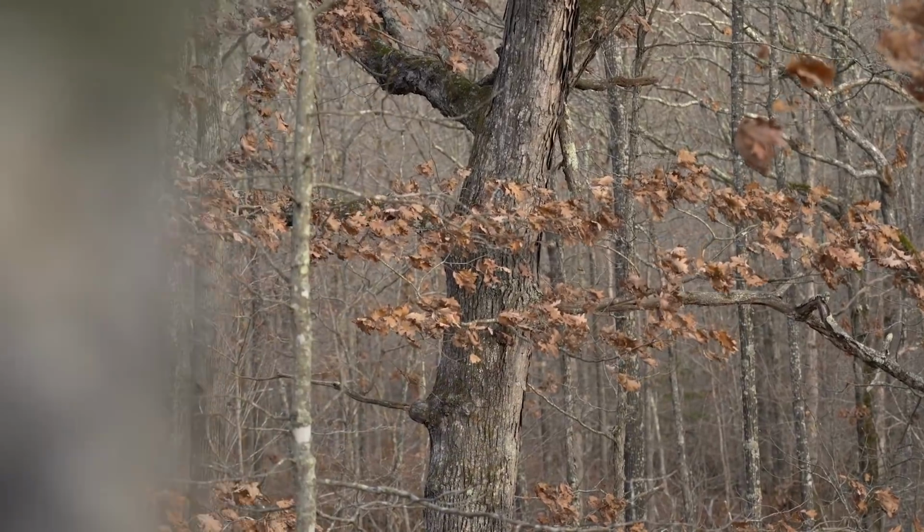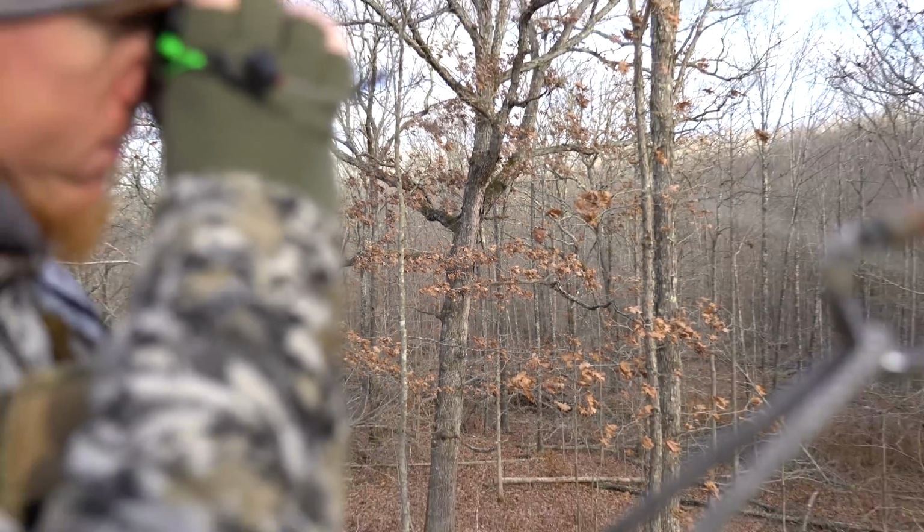And if we see one off in the distance, we'll run down the tree and go after him. So we're just gonna try to stay as mobile as we can and go where the deer are. So that's our plan. But we're gonna sit still here for a couple hours and see what happens. Seems like mid-morning the bucks will start cruising once the thermals start rising. But it's really windy today, as you can tell. So we're just gonna hang out for a couple hours and see what comes through.